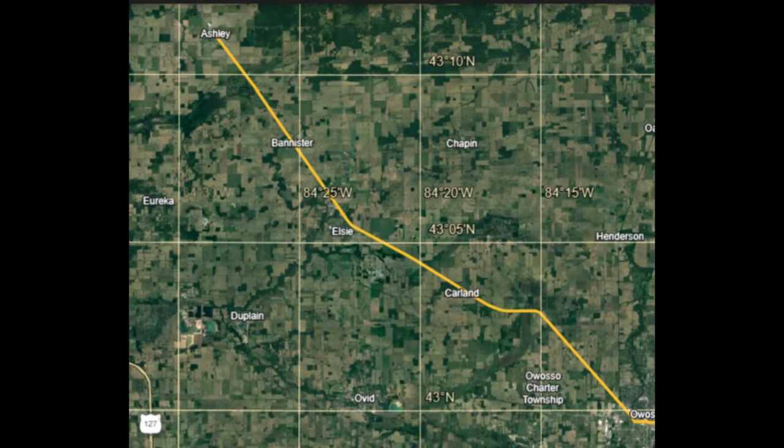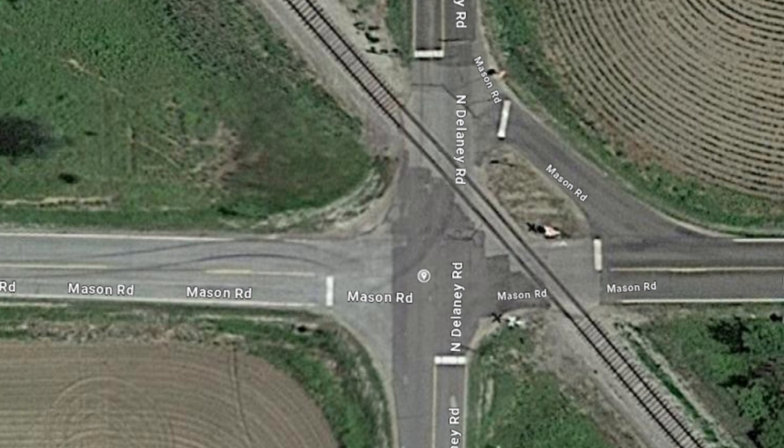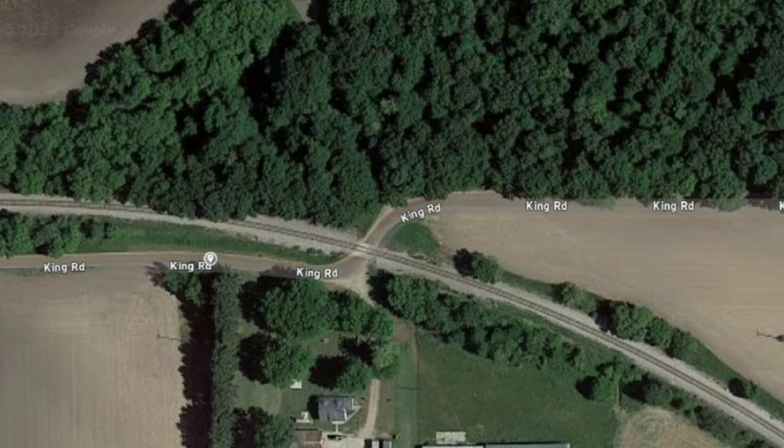We'll be filming the train from Owasso all the way north to Ashley. Departing Owasso, we'll be stopping at the railroad crossing on M21. We then head north to the Mason Road and North Delaney Road intersection, and north again to West Wilkinson Road and North Smith Road. Heading north again, we leapfrog ahead of the Polar Express to Keene Road. There, we'll be doing a drive-by shoot of the Polar Express.